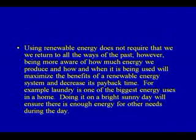Now, using renewable energy does not require that we return to all the ways of the past. However, being more aware of how much energy we produce and how and when it is being used will maximize the benefits of a renewable energy system and decrease its payback time. For example, laundry is one of the biggest energy uses in a home. Doing it on a bright sunny day will ensure there is enough energy produced for other needs besides doing the laundry.